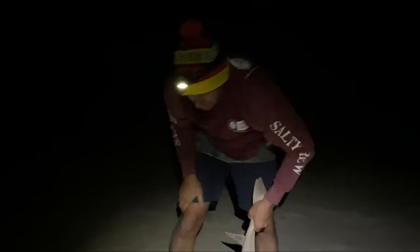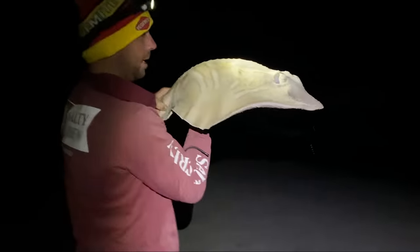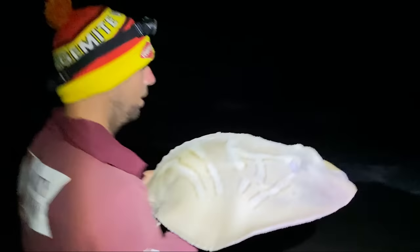There's a little bit of sand on this bun, but it's not going to hurt me. Hopefully we hook up big time soon. Release time. Mr. Banjo Shark, Ray, Mr. Fiddler. Banjo Ray, Fiddler thingamajiggy. Whatever you wanna call him. Go back. Give him a kiss. No thank you. Stick your fingers in his mouth. Here he goes.